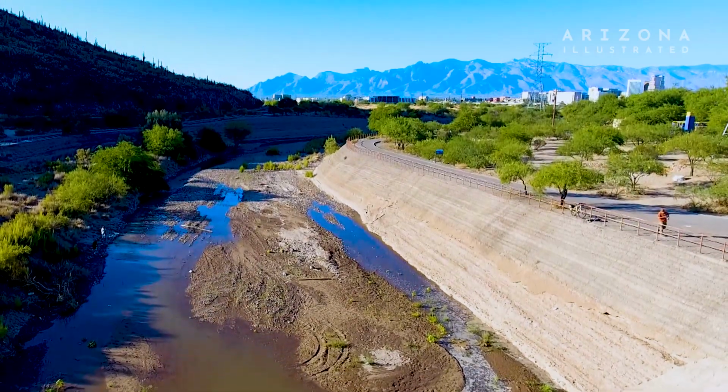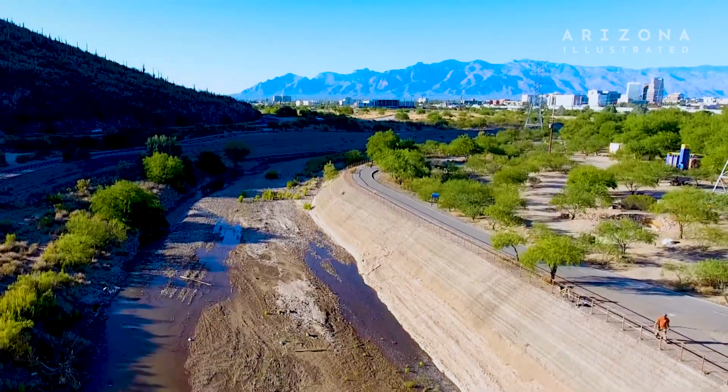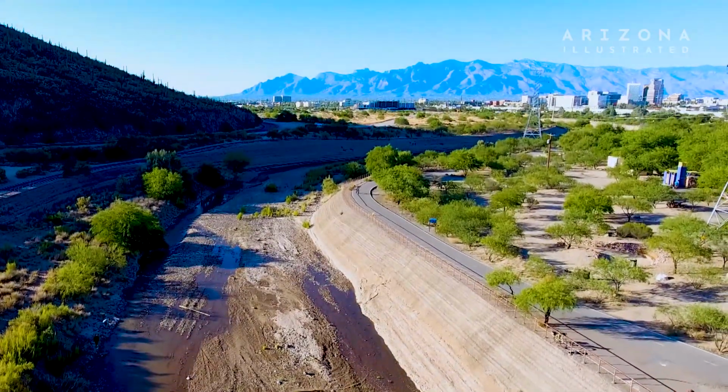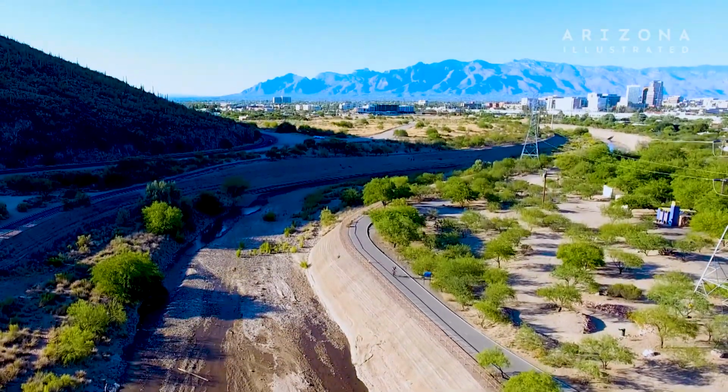We have those microfibers that are going down the drains when we wash our clothes. We have potentially microplastic beads in personal care products that go down our sinks and our shower drains, and they end up going to the river.